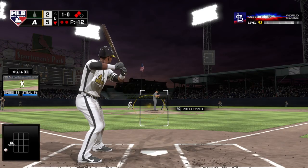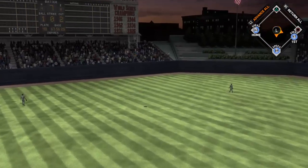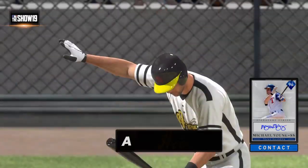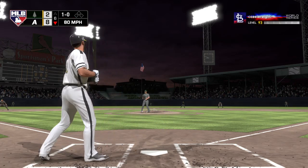1 ball, no strikes to count. And he connects with it. This one's hit deep out to left center field. And this one is gone. A home run. Ready for another chance, Michael Young. He flew out in his last at-bat.